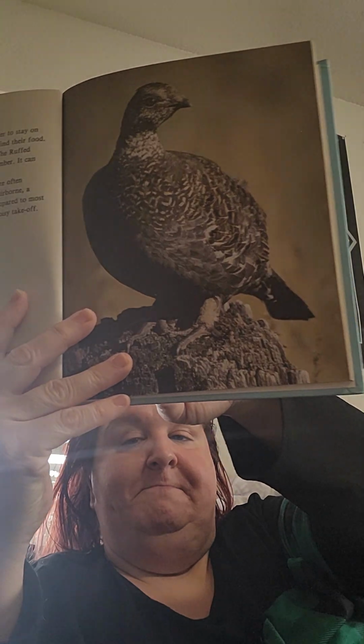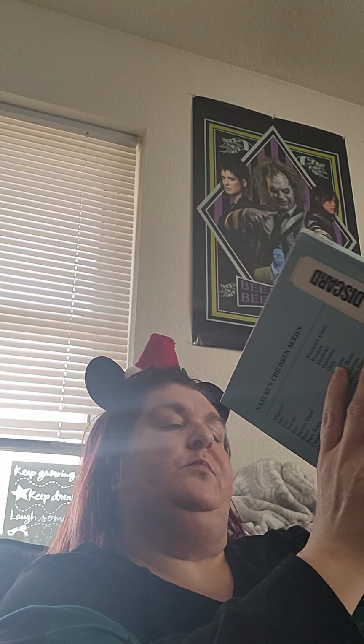All grouse can fly, but they are often awkward at taking off. To get airborne, a grouse must flap furiously. Compared to most other birds, it has a slow and noisy takeoff. Blue grouse, like all grouse, would much rather walk than fly, it says. Grouse disappearing act. Ooh, it can make itself disappear. That's interesting. I want to know how that happens.